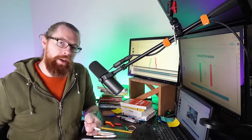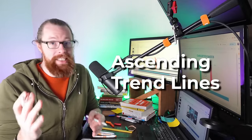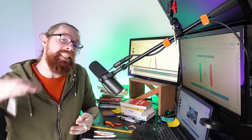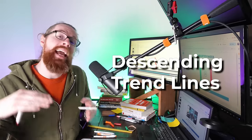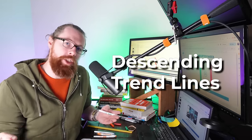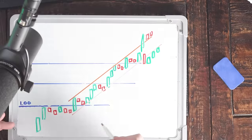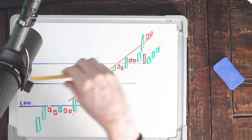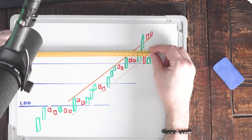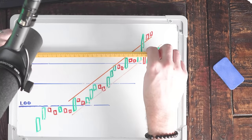We see support in the form of ascending trend lines. We can see resistance in the form of an ascending trend line as well. We can also see descending support and resistance lines, and we can see horizontal support and resistance lines, which typically correspond to half dollars and whole dollars, but can also just correspond to areas where, for whatever reason, it could be like right here at $2.10 or whatever, the price just sort of stalled out and it tapped that level several times and it just wasn't able to get above it.